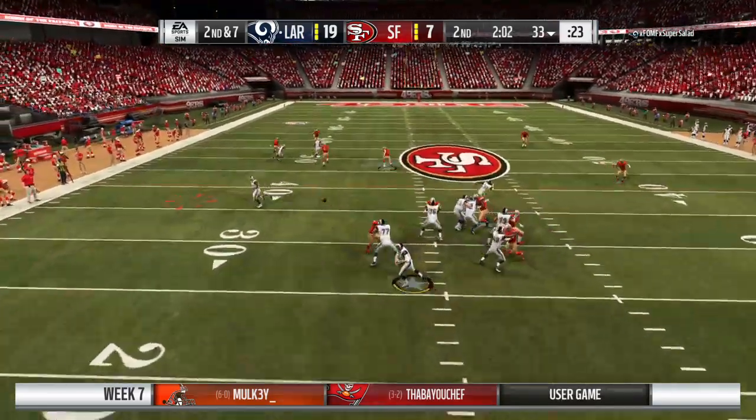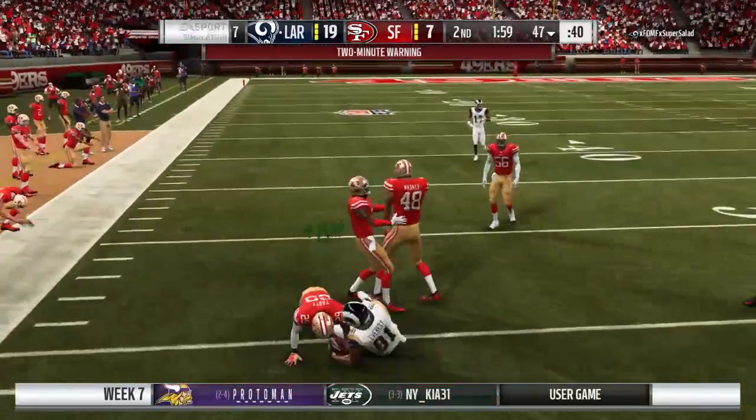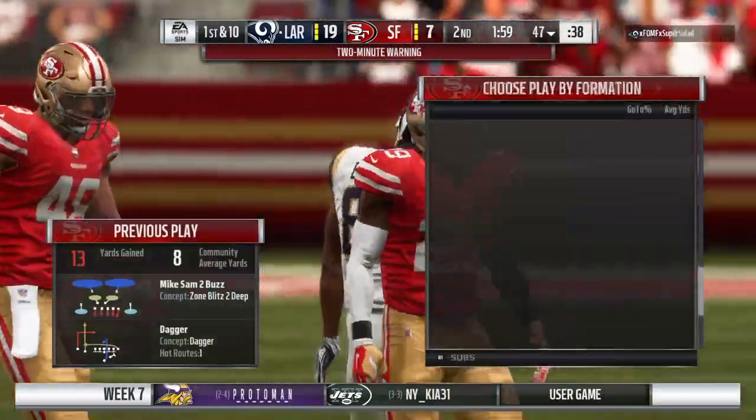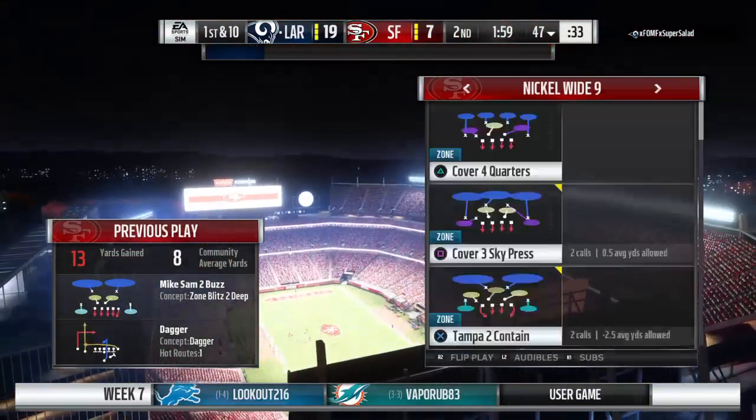Now it's gone. Out left, he's got it to Everett. And able to get this one across the 45 before he's brought down. 1:59 to go in the first half.